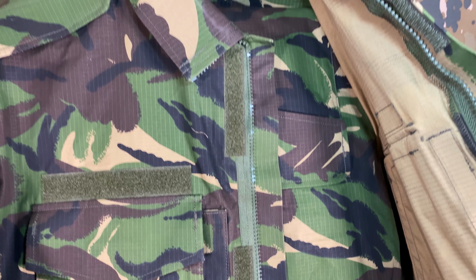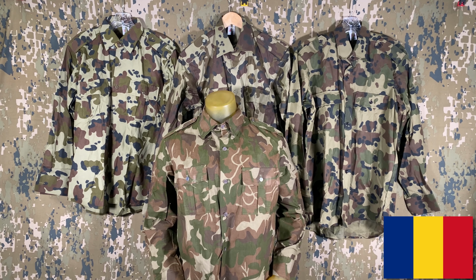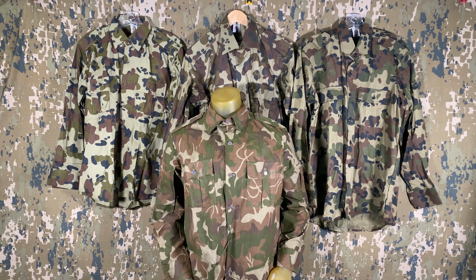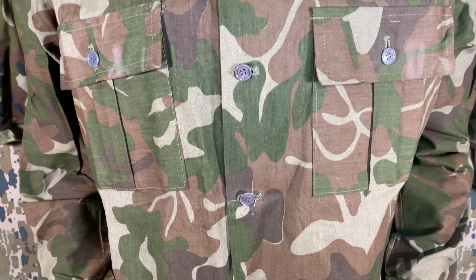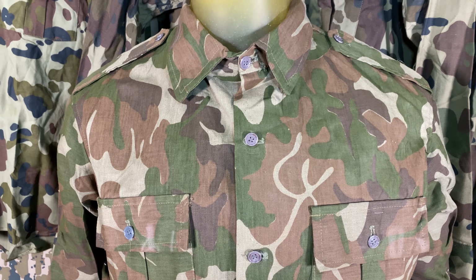And while still on the topic of Romania, here are a few more pieces from there. Specifically a version of the M1990 leaf style pattern, and 3 different variants of their M1993 fleck style design. Various pieces in these camouflages seem to have recently flooded the surplus market and appear to range in quality from completely worn out and tattered all the way up to unissued, like these. Some even have their collar keepers and production chalk marks still on them.